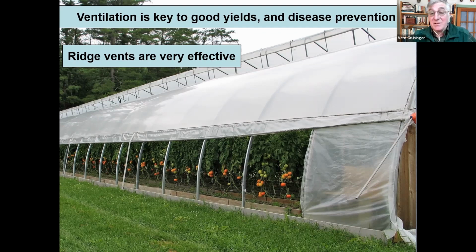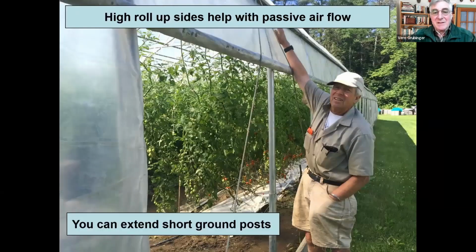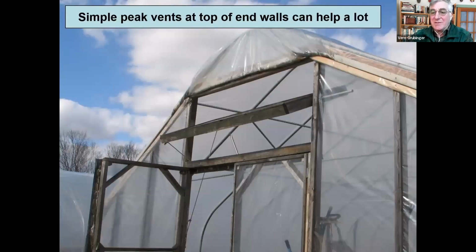But it's all the physics of warm air being able to rise and move out of the house. So more and more people are going to bigger and bigger roll-up sides that really let air in, especially when you have a big canopy like this blocking airflow. And then ridge vents are the best to get the physics driving the airflow. But absent that, there are gable vents. A lot of people are doing that because it's expensive to put the ridge vent on. A lot of people don't like dealing with changing the plastic. You have to be careful to put it the right way with the prevailing wind so it doesn't get caught and destroyed.